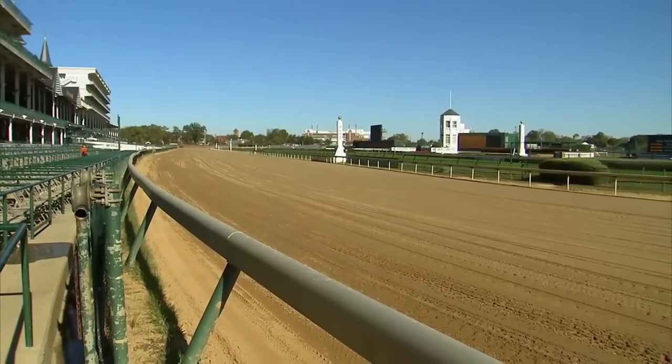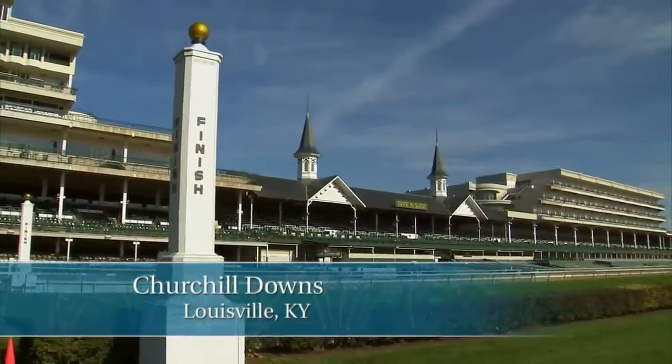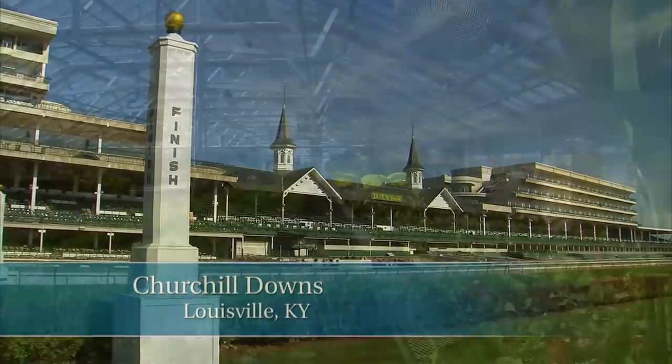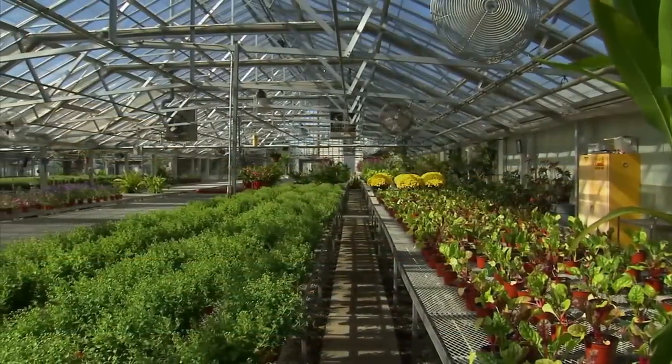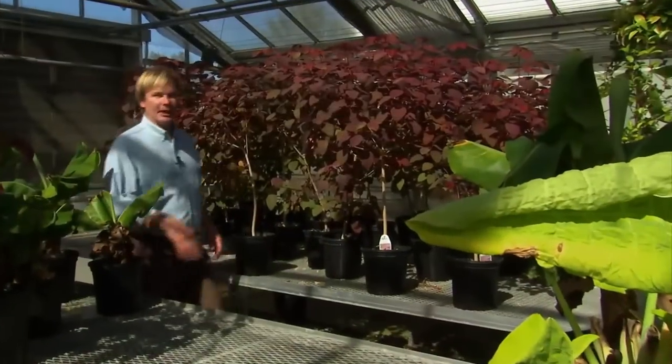Now it's time to visit a place that many of you should easily recognize, Churchill Downs in Louisville, Kentucky. I recently had a chance to visit and was able to check out their greenhouse and the amazing tropicals they had inside. If you've looked around lately at some interesting containers or landscapes, you may have seen some things that look very familiar to you, but in an odd place.